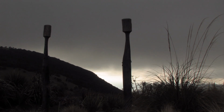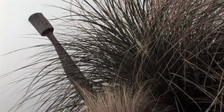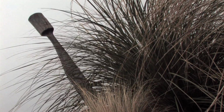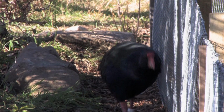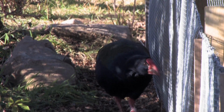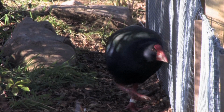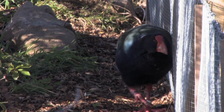A high-pitched call pierces the tranquility of dawn. It's the sound once thought lost forever, the relic of New Zealand's megafauna. It's New Zealand's rediscovered bird, which is still endangered, the Takahe.